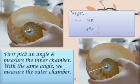First, we pick an angle and we measure the inner chamber. With the same angle, we measure the outer chamber. Thus, we get measurements as inner chamber 14.5 and outer chamber 46.7.